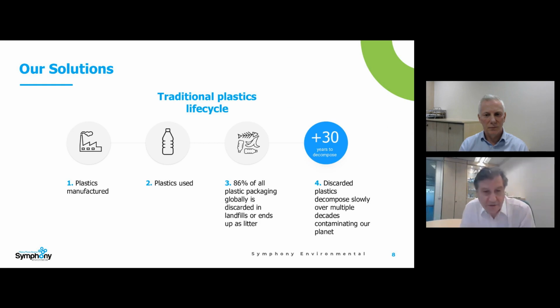So our solution, what is it? Some of you will know, some of you won't know, but it's good to remind ourselves, what is this business all about? Traditional plastics, you manufacture it, you use it, and 86% of it gets discarded globally. Could end up in landfill, or it could end up as litter. And of course, as we know, these plastics can last for decades, more than 30 years, some say thousands of years, but essentially an awful long time.